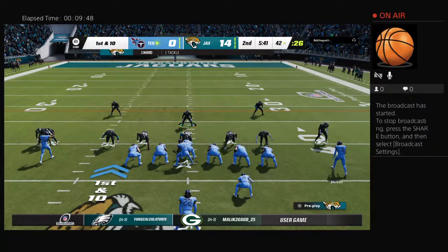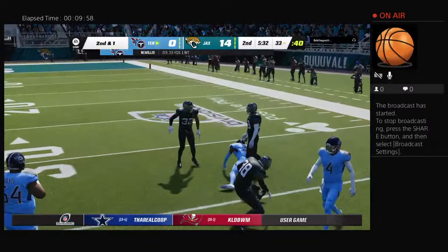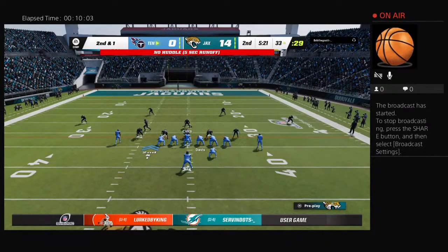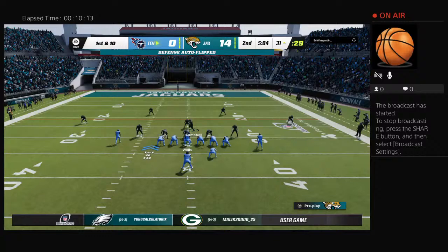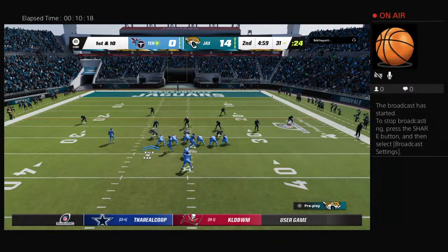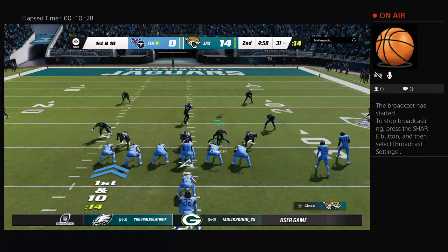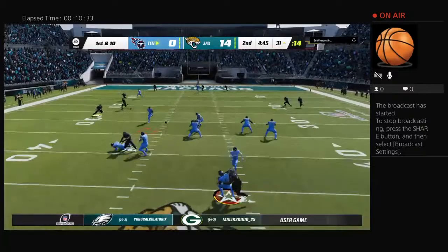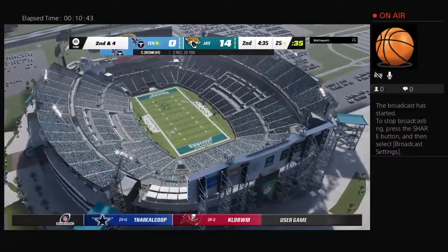First and 10, it's Willis. Got his man, it's Bo Melton. And he's going to be taken down at about the 33. Really good pickup on first down, hitting the tight end there.